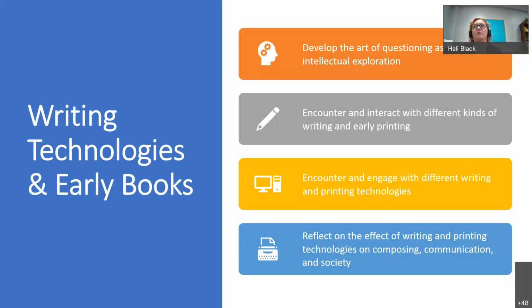And so, of course, what kind of learning design coordinator would I be without providing some learning outcomes? And again, feel free to use these learning outcomes as a means to reach out to people that would be using your collections to help get that buy-in. And so some of the ones that I had for this unit were developing the art of questioning as a tool for intellectual exploration, encounter and interact with different types of writing and early printing, encounter and engage with different writing and printing technologies, and reflect on the effect of writing and printing technologies on composing, communication, and even society.